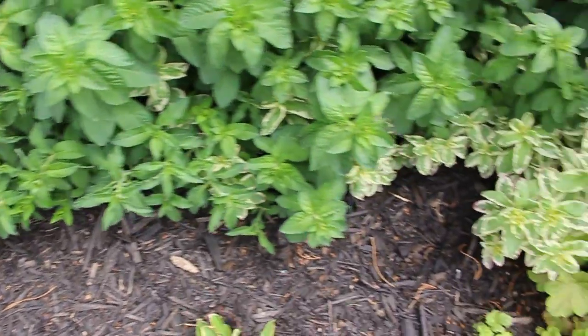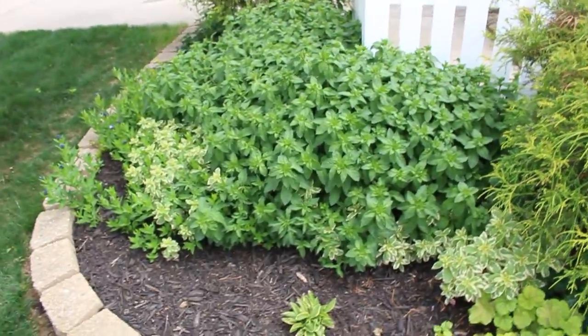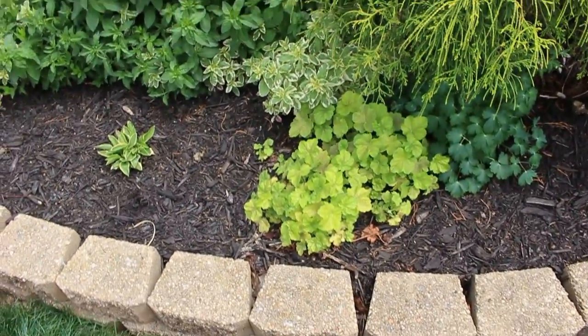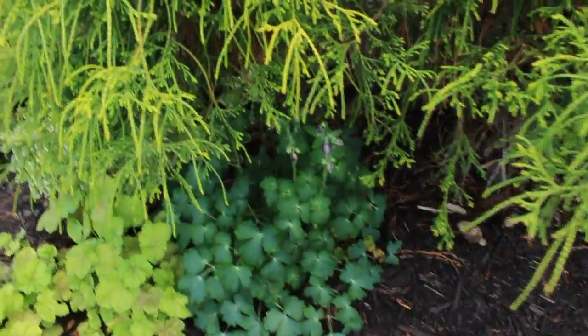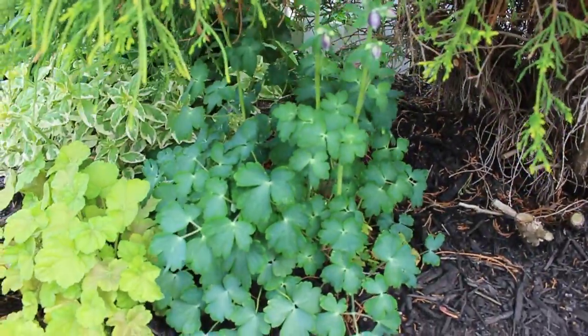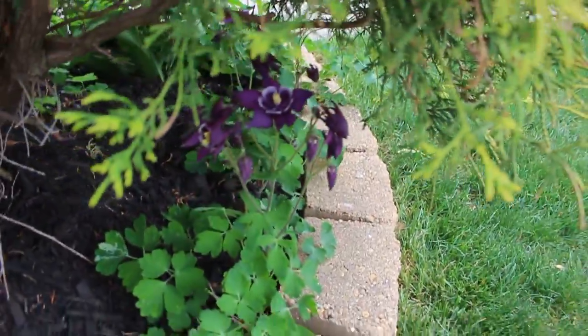I had to cut all this stuff back because it is, I don't know what it is, but it just grows. It needs something, iron maybe, because it's yellow. Another purple columbine. Get in there. Yeah. Oh, look at that. It's underneath.